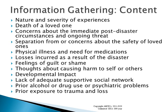Identify separation concerns if one of their loved ones has either gotten separated or is missing or is injured and at the hospital. Assess for physical illnesses and the need for medications, both physical and psychological. Identify losses incurred as the result of the disaster.